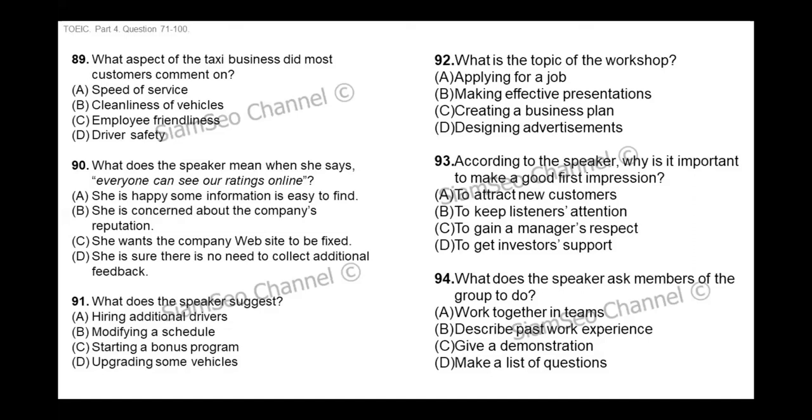Number 92. What is the topic of the workshop? Number 93. According to the speaker, why is it important to make a good first impression? Number 94. What does the speaker ask members of the group to do?